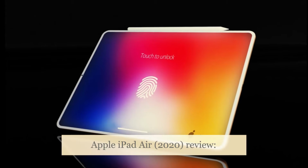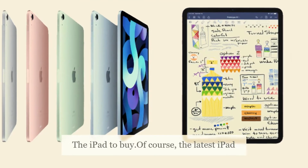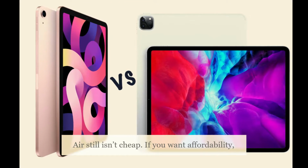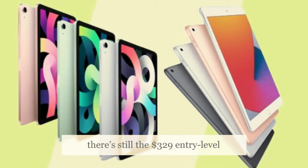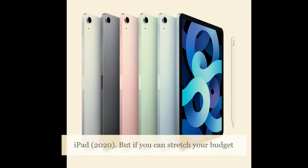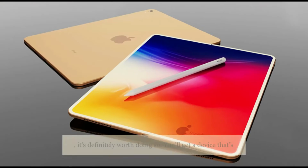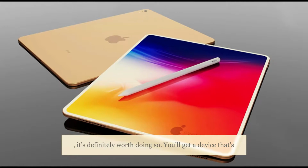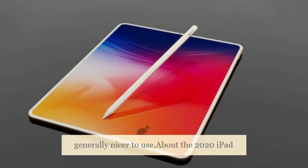Apple iPad Air 2020 Review, the iPad to buy. Of course, the latest iPad Air still isn't cheap. If you want affordability, there's still the $329 entry-level iPad 2020. But if you can stretch your budget to the Air's $599 entry price, it's definitely worth doing so. You'll get a device that's much more powerful, looks more modern, and is just generally nicer to use.